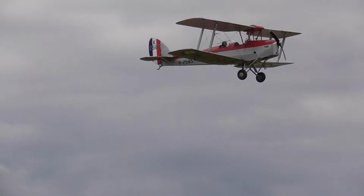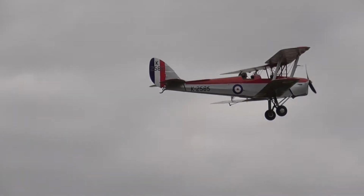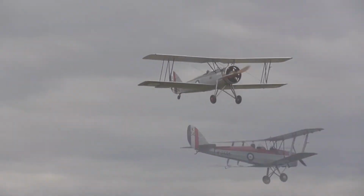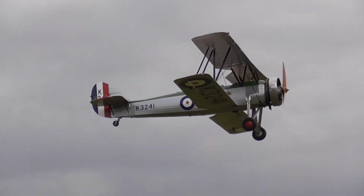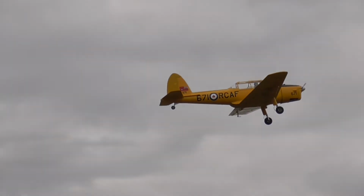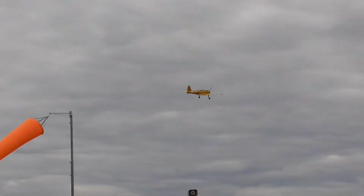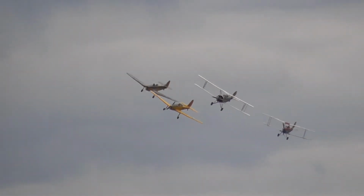One of the reasons for introducing the Tutor as a basic trainer was to replace the Avro 504. Some 600 Tutors were in service for the Second World War, and there are still some 200. The Magister made it all the way from South America to take part in that display.